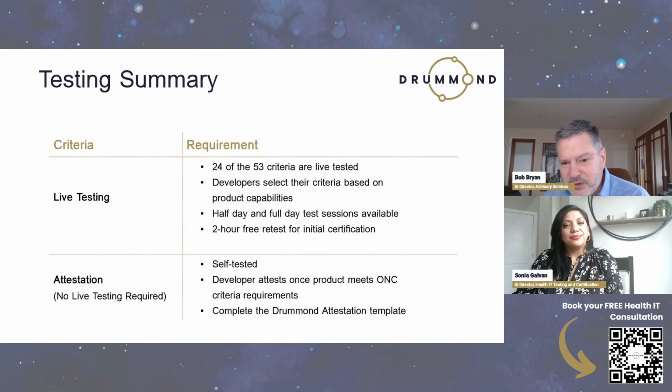Yeah, and it's important to understand that for those criteria where you don't have to do live testing, the attestation is still very important. It's essentially a developer's representation to the ONC that it fully complies with the requirements of a criterion.